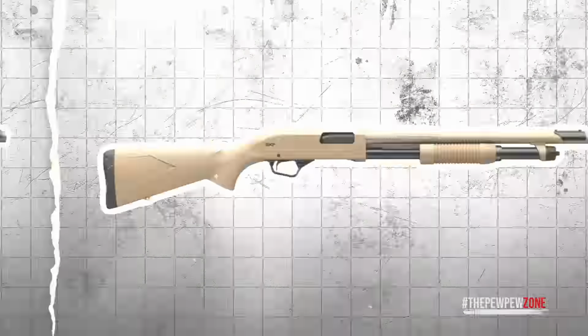Number 9, Stoeger M3000. Sliding in at number 9, we've got the Stoeger M3000, priced at about $559. It packs a serious punch with its inertia-driven system. This isn't just your average semi-auto shotgun. This system ensures reliable operation with minimal moving parts, which means less maintenance and fewer malfunctions. The Stoeger M3000 is equipped with a 28-inch barrel, which is perfect not just for home defense, but also for a day out in the field.